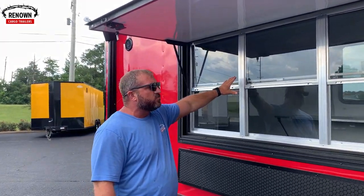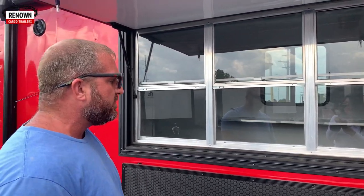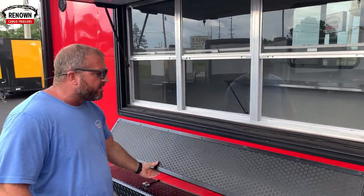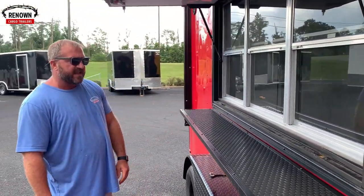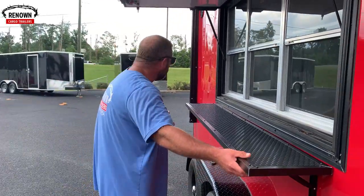You've got your glass window with screen, so you can let the windows up and down and leave the screen down. Also, you've got a 12-inch deep serving shelf. See how nice that is? How easy it is to pop up? Let it back down, simple as this.